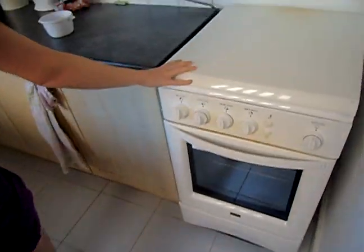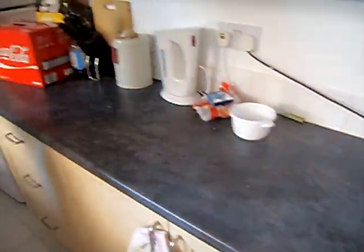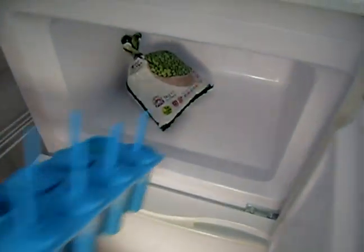This is our very small kitchen, very old cooker, kitchen stuff, Coke and cider, because, you know, we're students. So this is a student freezer. Homemade ice lollies. And this is a student fridge. Okay, there's not a lot in there. We need to go shopping. This is our microwave, which we haven't used yet.